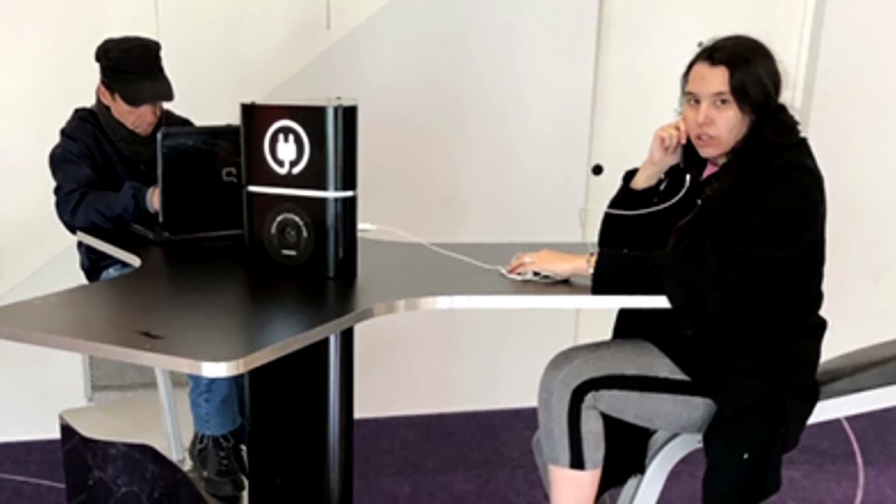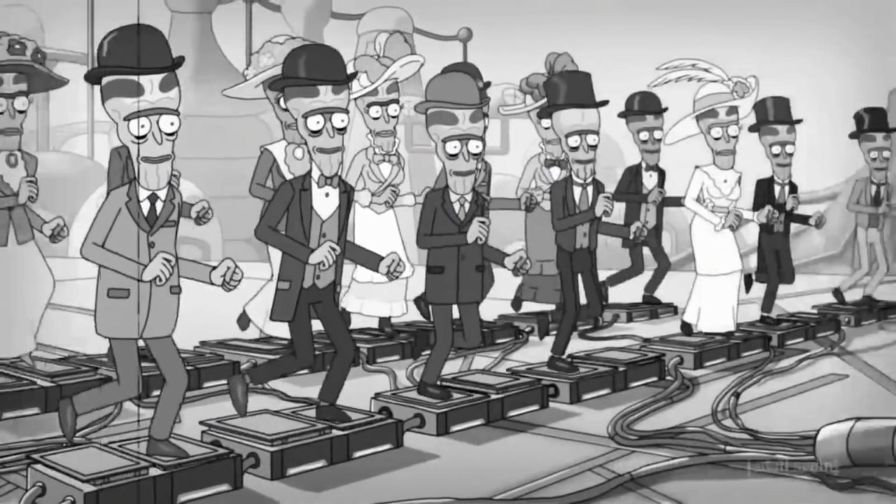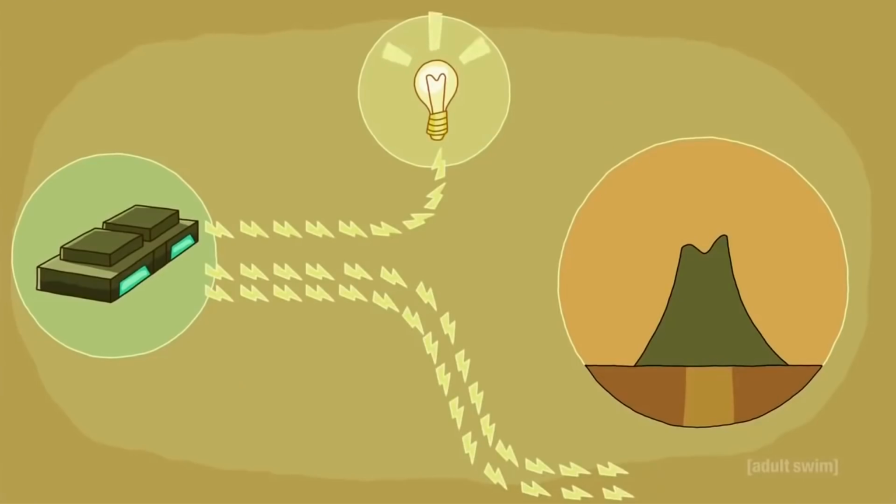This is a cell phone charging station where you have to sit down and pedal a bike in order to charge your cell phone. Kind of reminds me of Rick and Morty when he built a little universe inside of his car battery and they all had to stomp on the stomp boxes for electricity, but he was siphoning out a lot of the electricity for his car and they didn't know it.